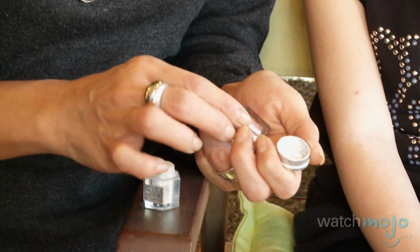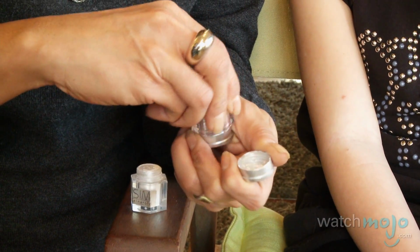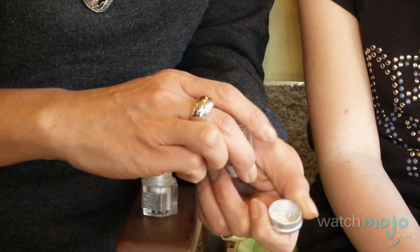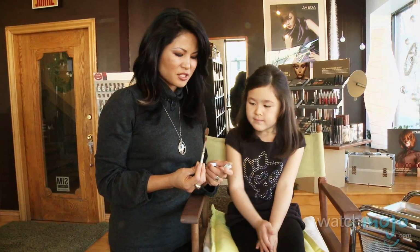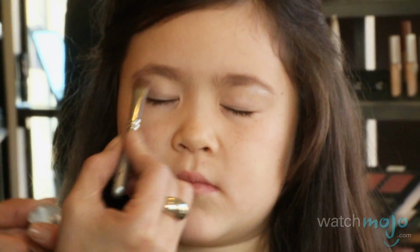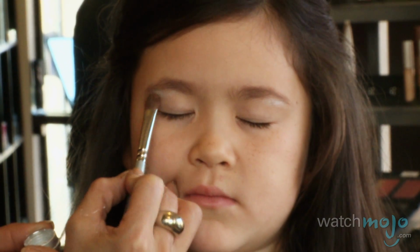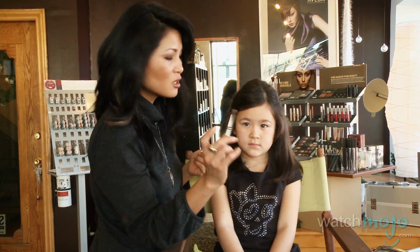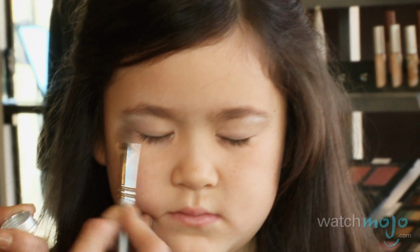Do you like shiny? Do you like shimmery things on your eyes? Awesome, I got that. The two colors I'm going to play with are Platinum, which is a really pretty white, and the Toasted Topaz, which is a peachy shimmer. We'll take the next little brush. This one is called the Double Angle. We'll dip into the white and put it right underneath the arch of the brow. We're not tweezing eyebrows on children. There should be no real manipulation going on. They're perfect as they are.